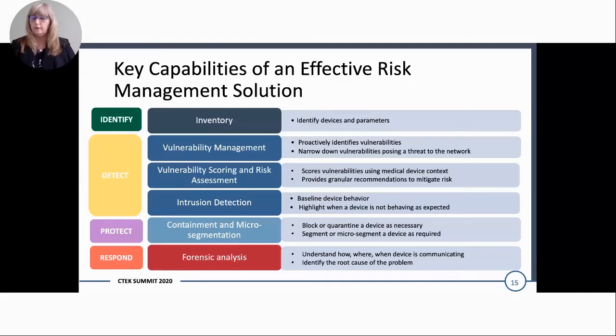How do you do that? Well, it's pretty easy if you follow this really quick roadmap. You've all seen it. We're all security folks. We know that we need to identify, detect, protect, respond. It's a little bit different for medical devices. And the reason that it is, that last little blue box, containment and microsegmentation.